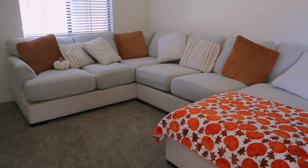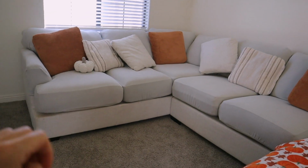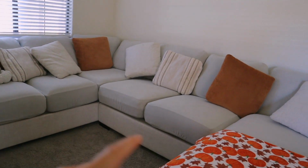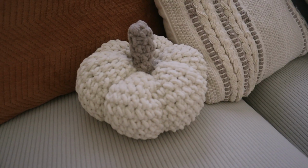I actually got this couch for a really great deal on Facebook Marketplace, but that's a different story. I think what I want to do is make 2 or 3 more, and then my couch would just be covered in them. I love the way it turned out. Honestly, I thought it wasn't gonna look that good because it was so small compared to what I envisioned, but after seeing it there, I think it's adorable. I could just make 2 or 3 more and it'll look like a bunch of pumpkins exploded on my couch, I don't know.